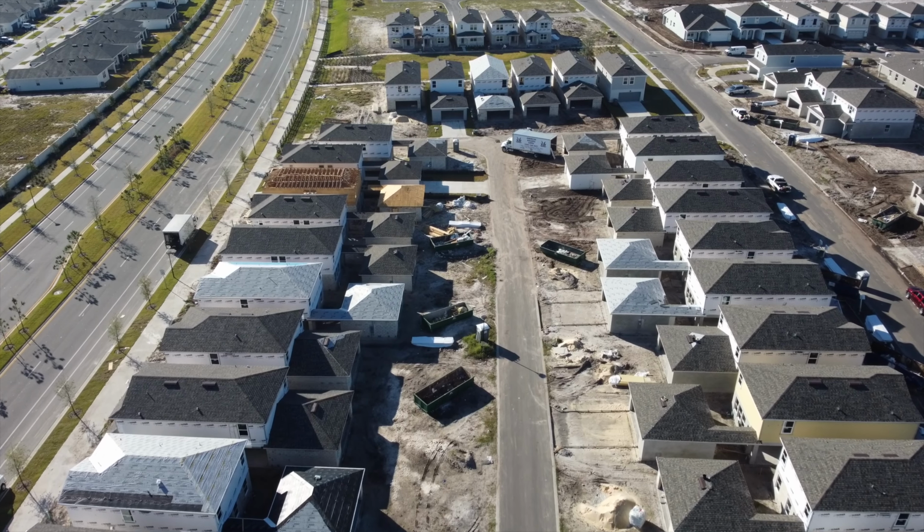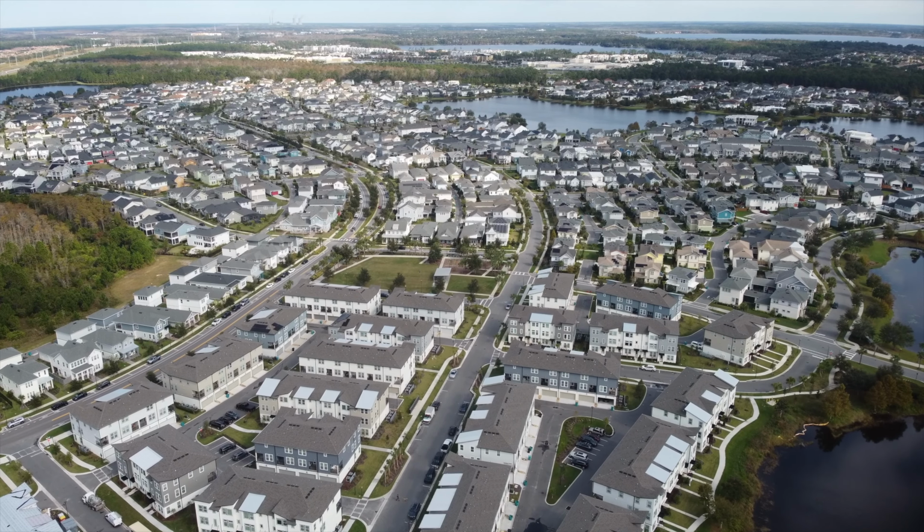Them selling homes from dirt is preferred versus waiting until the home is fully completed to sell it, just because they have holding costs and they're holding it even longer. So it's costing them more money. So they definitely want to get that moved.